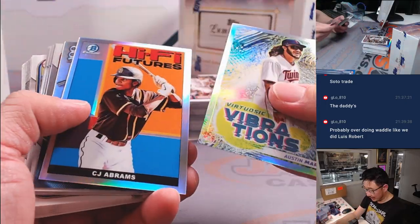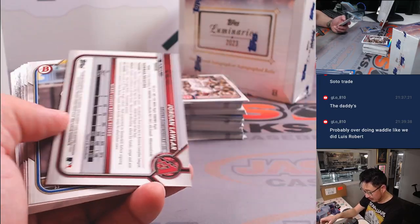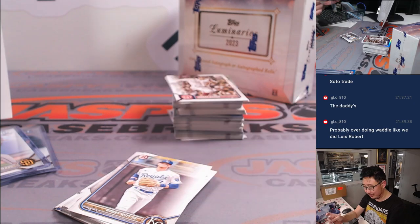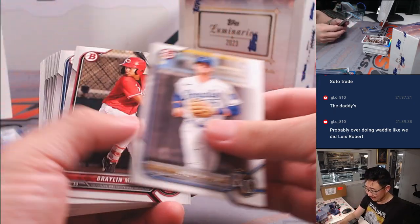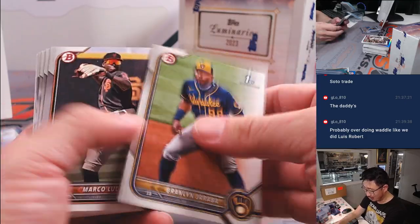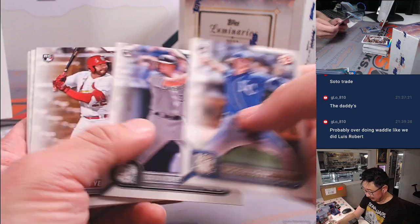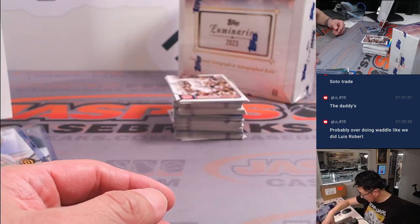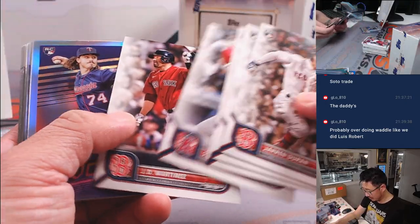Probably overdoing Waddell like we did Luis Robert. Yeah, is it Robert? Robert? It's Jordan Lawler, refractor to $4.99. But we saw, I think we watched a press conference at the time where he said it's Luis Robert. Luis Robert. So that's what it is. That's how he wants it pronounced. We'll go by straight from the horse's mouth.